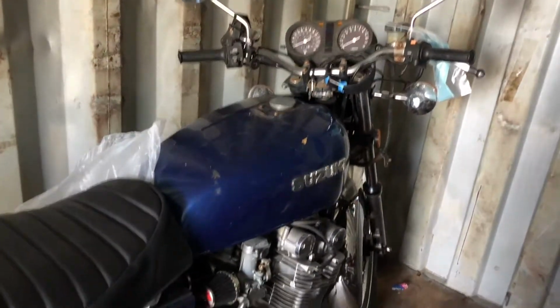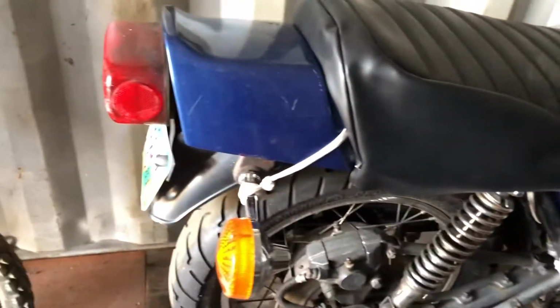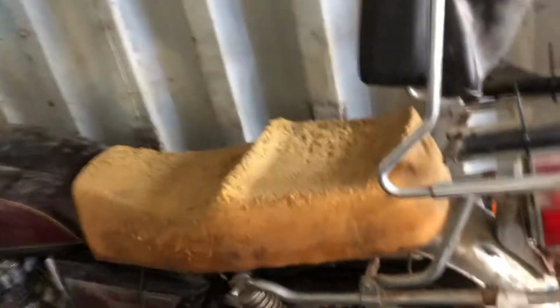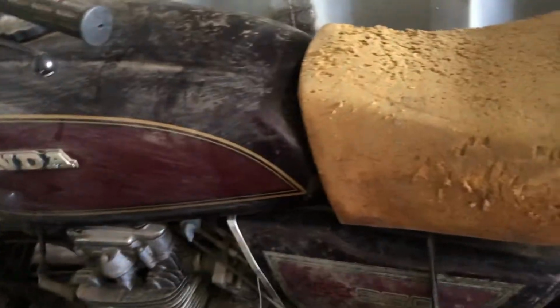Another GS750. This was seized by the police because it was involved in drugs trafficking. Fantastic. So, little CL350, this will be fine, no matter what, it'll be fine. And behind, CB650, and it looks dog rough, that's because it is. But once again, I bought it for nothing.